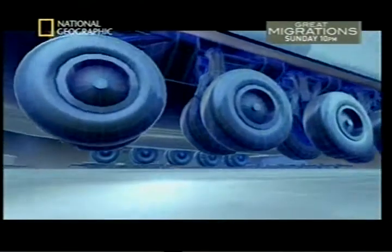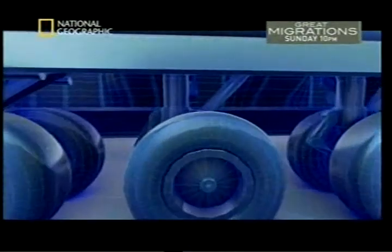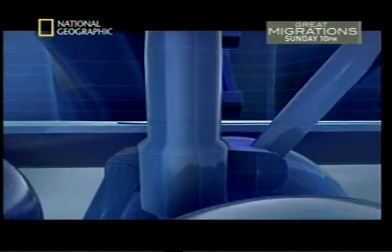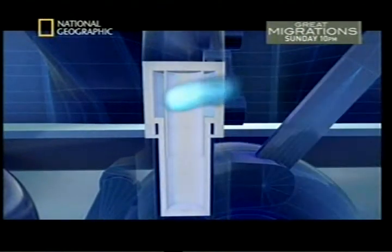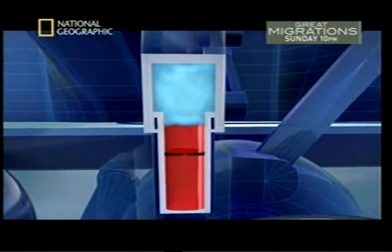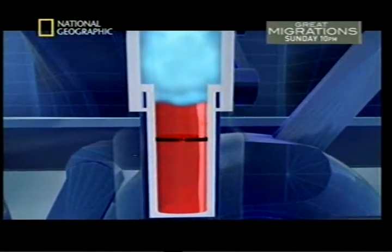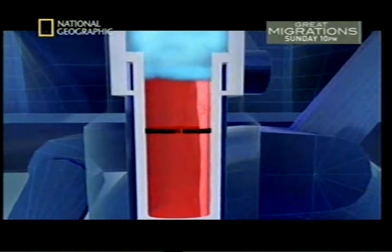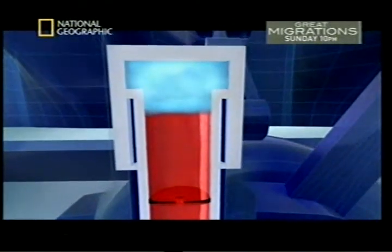A single piston connects each pair of wheels to the bottom of the plane. Inside each piston is a layer of air, a layer of oil, and a metal barrier with a small hole in it. As the plane lands, the piston forces the oil through the hole. This compresses the air, which absorbs the impact of the landing like a spring.